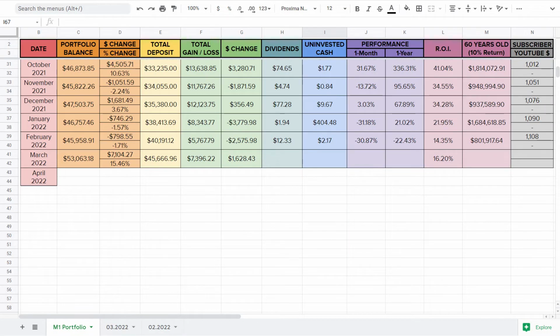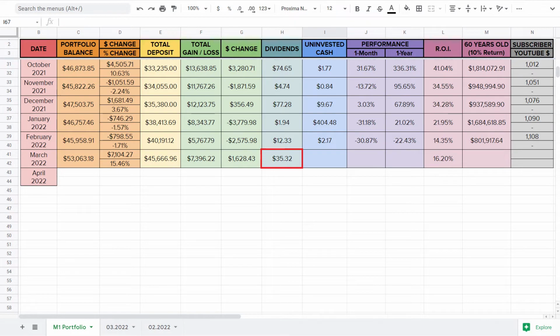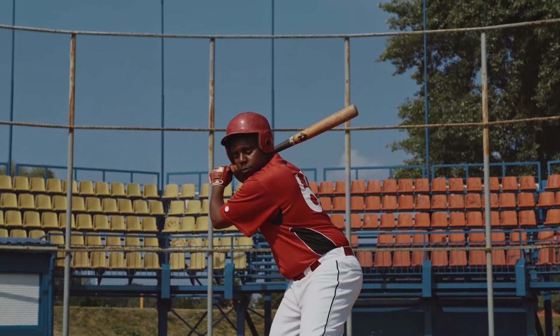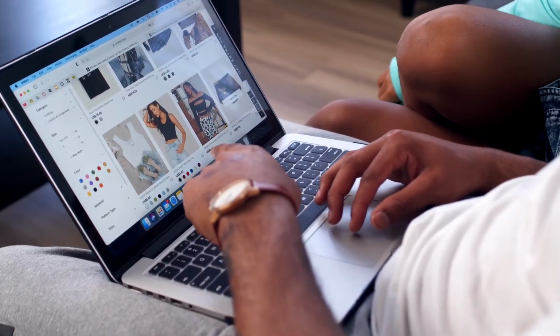And scooting back, I received dividends from a whole bunch of stocks totaling $35.32 in March. And as always, I'm investing my cash deposits as soon as they go through, because timing the market is so exhausting, and I'd rather just let M1 Finance buy whatever stock holding is underweight.